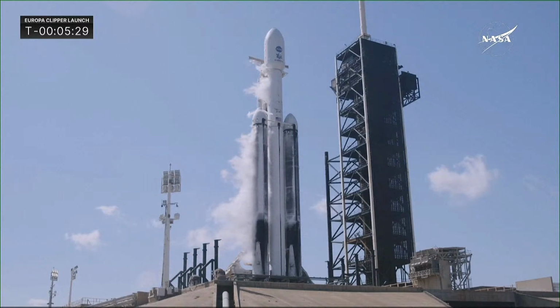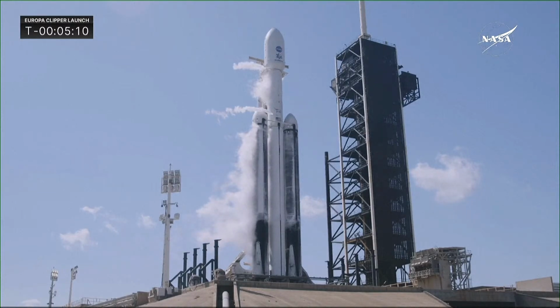Coming up next, we are going to start configuring the tower, the strongback from the rocket. That happens in a little less than a minute. We just heard from the SMD and NOM that the spacecraft is verified on internal power, and things are looking good for the Europa Clipper spacecraft.